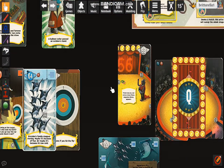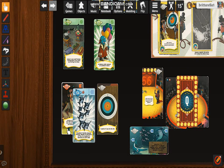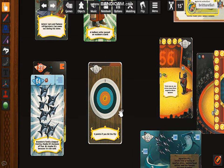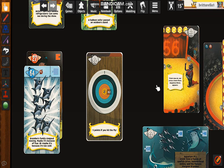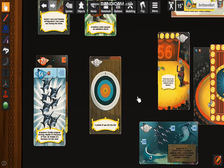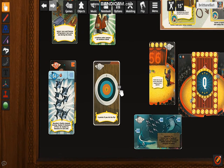So, let's see. So now I gotta figure out how to solve this 82 one. It says 5 points if you hit the fly. So this one has only 1 point right here. It can't be 51. Because that would be too obvious. Plus, I might get this wrong. So I'm going to use a hint to figure this out.